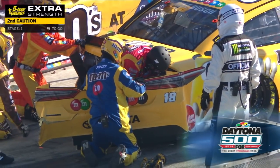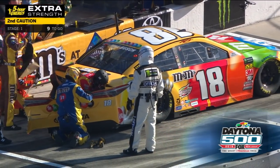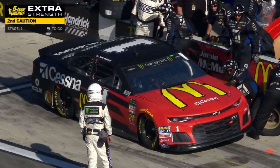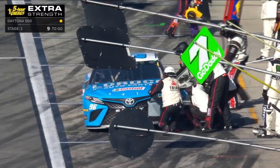Second caution of the day, Kyle Busch has cut down another left rear tire. It sent him spinning up in turn number three. Also trouble for Jamie McMurray with a right front and DJ Kennington, both on pit road. May have run over some of the debris.